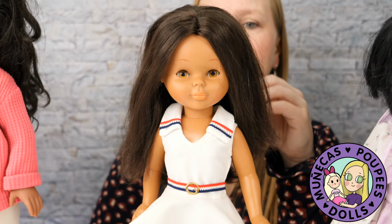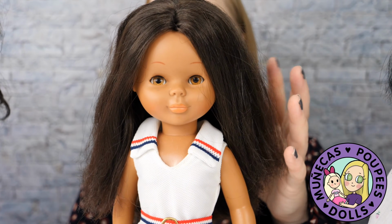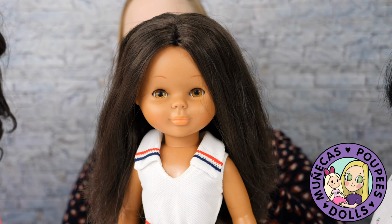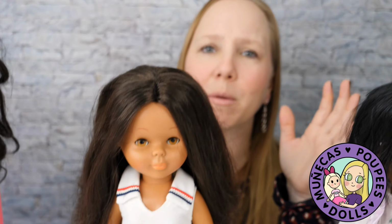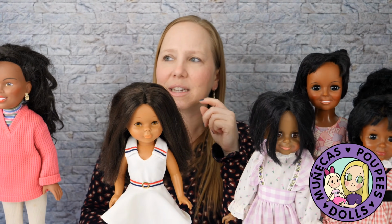She was made in Spain, and she's really gorgeous. They have another version of a black Nancy that is darker skin, but for some reason they put bright blue eyes in her, and I don't love that.